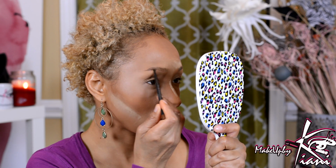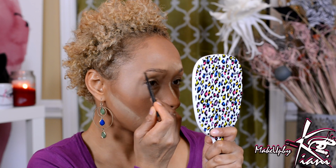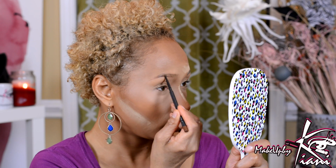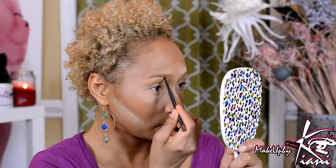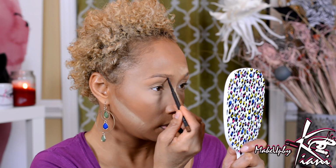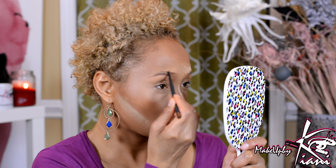I think I just like that underlined auburn hue. And I just sketch out the edge of these brows. So I'm going to do this real quick. And don't worry, I have a new full brow tutorial that I'm going to get up soon, so just to give you guys a little taste.